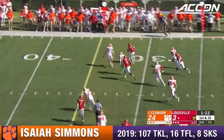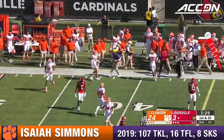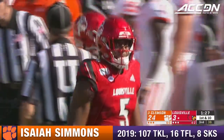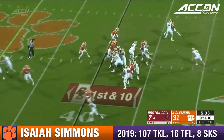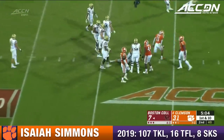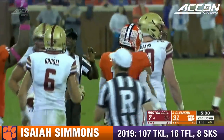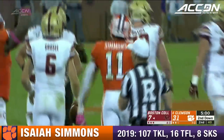Misdirection to Tutu Atwell. And he gets to the sideline. The first time we've seen that end around to Atwell. Isaiah Simmons brings him down, but that's good for a first down. They're different playmakers. Clemson has already scored more points than they did last season at Chestnut Hill. And here, turnover here. They do recover the fumble. Isaiah Simmons was all over the quarterback, Rossell.